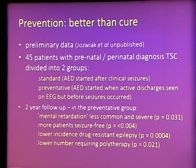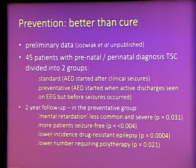They said it was less common and severe in the preventative group. Again, in the preventative group, more patients were seizure-free, low incidence of drug-resistant epilepsy, and lower number of recurring polytherapy in those who received anti-epileptic medications before seizures developed. It's an interesting observation, and at this point I think that's all I would actually describe it as.